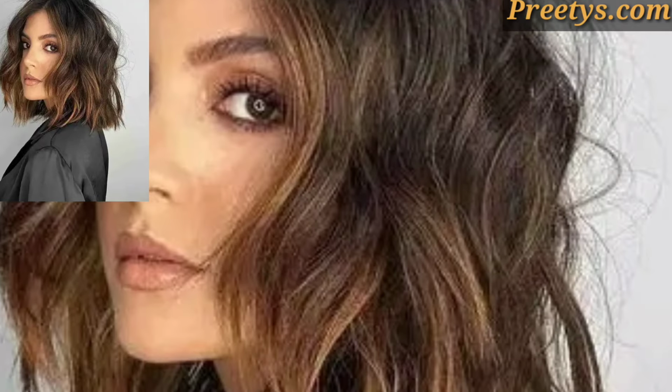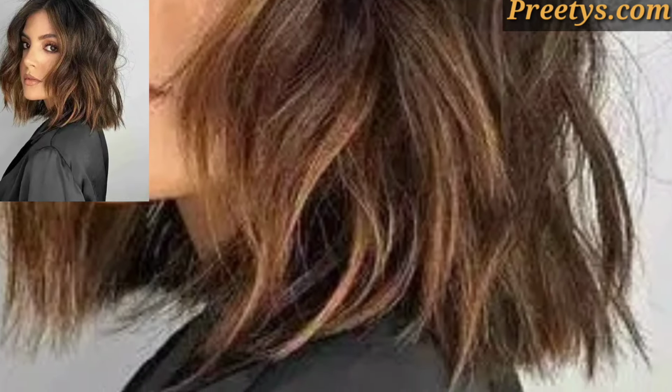Today I'm sharing this video, shoulder length haircuts for women. For those people who love shoulder length haircut design ideas for women, this is a very beautiful, amazing design.